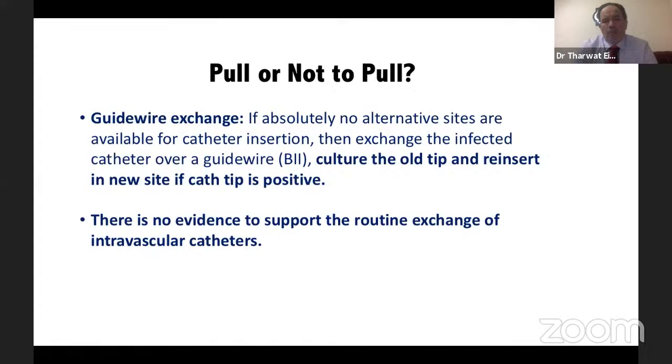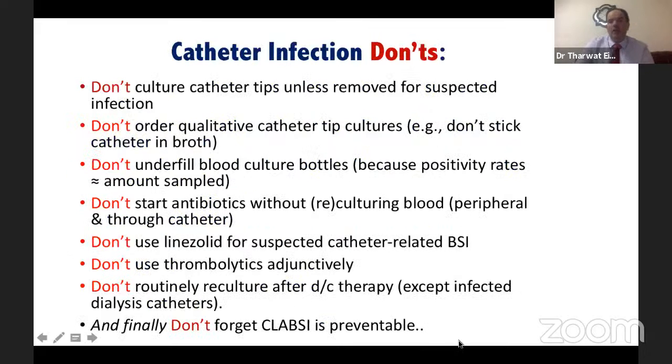Guide wire exchange: basically, if you have absolutely no alternative sites available, at that time you can exchange the catheter over a guide wire. It is strictly prohibited in some centers to do such practice, but in the guidelines it is mentioned that you can do it if there are absolutely no alternatives, and sometimes we face this situation. In this scenario, culture the old tip and reinsert at a new site if the catheter tip is positive. You have to be very cautious in this situation. There is no evidence to support the routine exchange of the intravascular catheter.